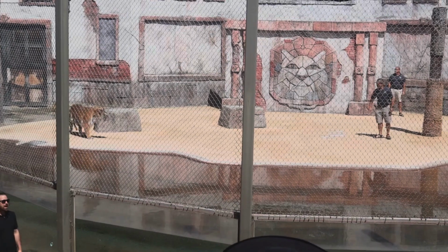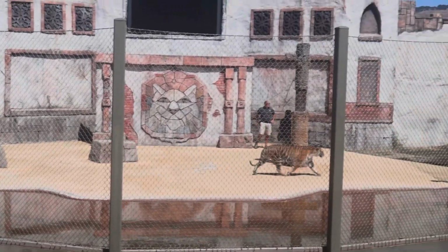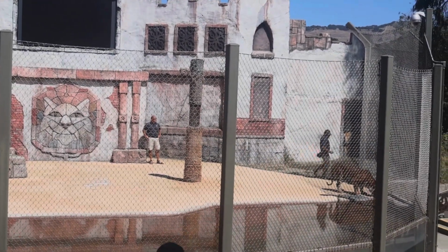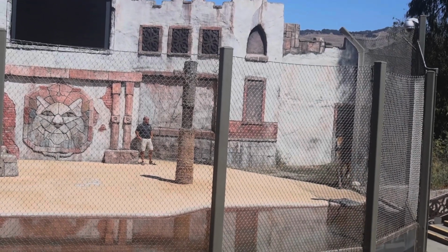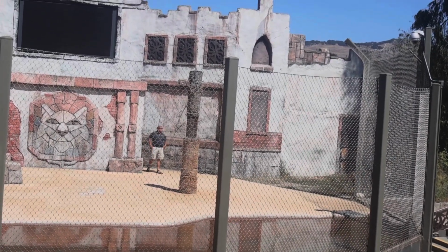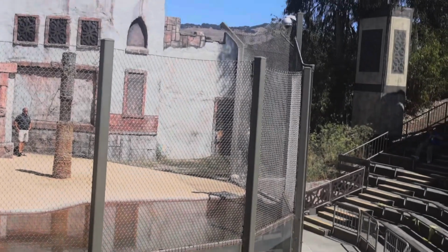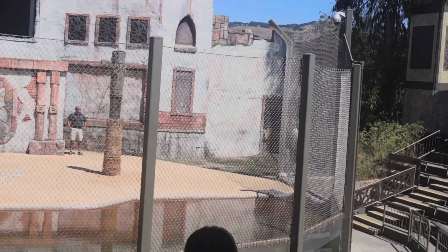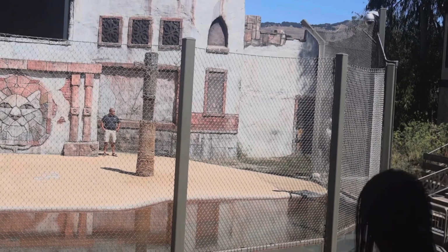Next, Kismet is going to head over to the fence line on the right side of the stage so that she can perform a behavior called a fence rise to give you an idea of just how big tigers can be. Now, when on all 4 legs, Kismet might not look particularly tall, but as you can see, when she's up on her hind legs, she stands significantly taller than her animal care specialist, Justin, and is probably around 7 feet tall or so.